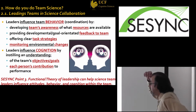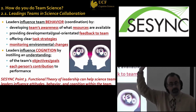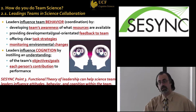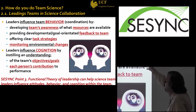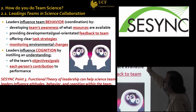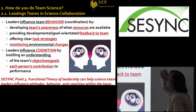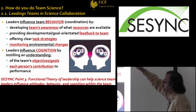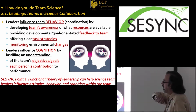So with regard to the behavior, again, this idea of developing a team's awareness comes in. It's the leader's responsibility to help the team see the big picture. Because sometimes some of the scientists, the graduate students, they're so embedded in the particular problem that they're not going to be able to see the big picture. And the leader can influence these kinds of behaviors and increase the team's awareness. And they can tell them, well, this is what's going on, and we're going to need to solve this problem by moving these resources around. I mentioned this idea of developmental and goal-oriented feedback that can influence behavior. They can offer clear task strategies. And again, this notion of social problem solving means that they influence behavior by monitoring environmental changes.